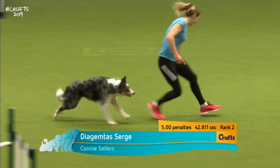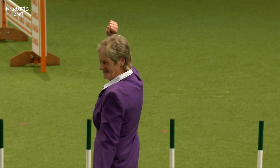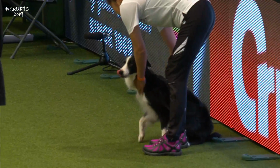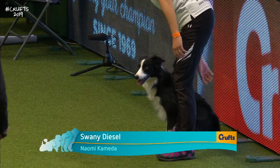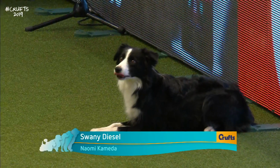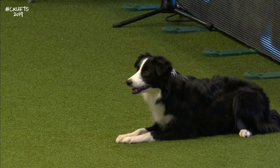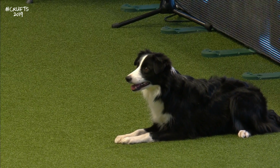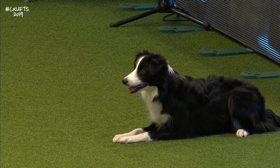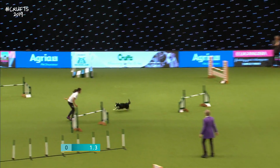Next to go, we've got Naomi Kamida, working Swanee, Border Collie, 4 years of age. She says, I'm Naomi, my partner, 4 years old, Sonny from Japan. So all the way from Japan. I'm very happy to come back to Crufts after 7 years since Sonny's grandma and I ran here together. They would like to do their best and enjoy themselves. That's what it's all about. It's a competition. The dogs love it, the handlers love it, and that's the main thing. And if you go away with a trophy and a rosette, it's the biggest bonus you can ever get.